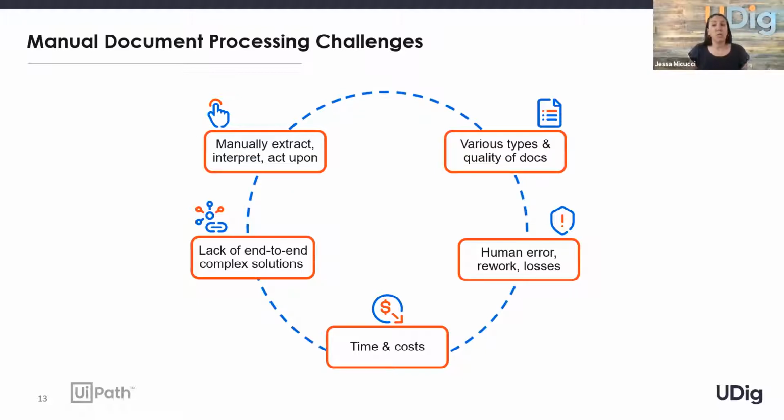Decision-making or process flow can also be based on the type of document that's being processed. If it's greater than 100, go this way. If it's less than 100, go this way. And if done manually, decision-making could end up being very subjective based on who's reviewing it, or the wrong process flow could be followed, again, causing cost and time implications.